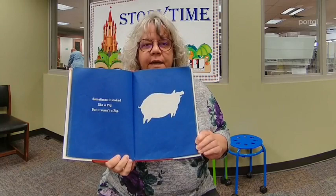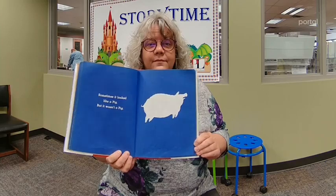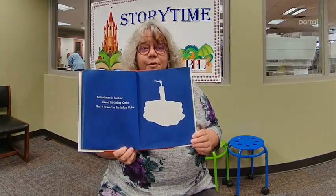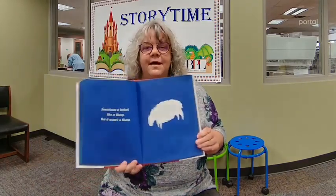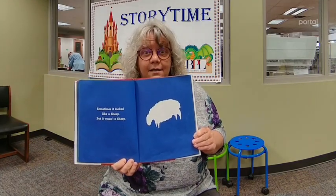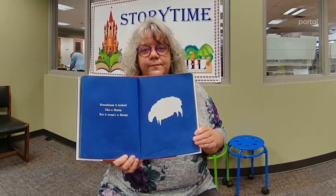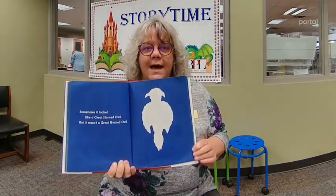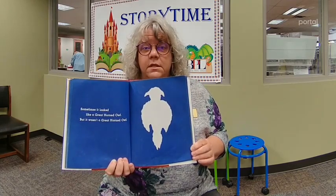Sometimes it even looked like a pig, but it wasn't a pig. Sometimes it looked like a birthday cake, but it wasn't a birthday cake. What are we looking at? Sometimes it looked like a sheep, but it wasn't a sheep. Sometimes it looked like a great horned owl. Woo, woo. But it wasn't. It was not a great horned owl.